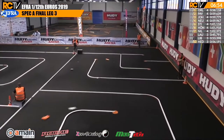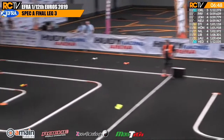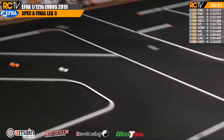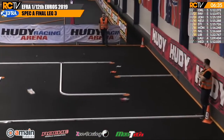Coming together between Neumann and Johansson. That's dropped them back off of Ollie Payne. But Ollie Payne does not look to have an answer to Michael Orlowski. Orlowski streaking away at the front of the field. We're watching the battle for 3rd and 4th. Orlowski leads off down the main straight. He's through the Montec M.